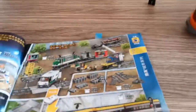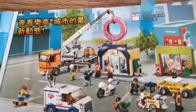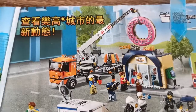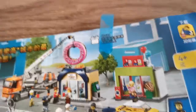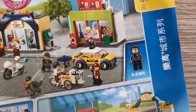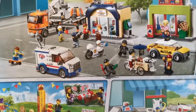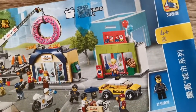And the last Lego set I want is actually this. It is the new donut shop. You know, the new donut shop is cool because it comes with this truck, which is holding the huge donut. And it comes with the cool taxis, the police car. Well, I always need police cars. Policeman, robber. You can never have enough minifigs in the city.